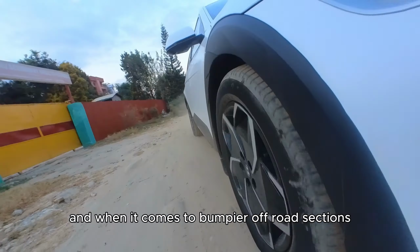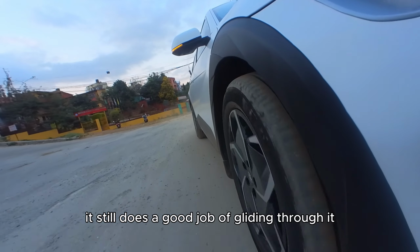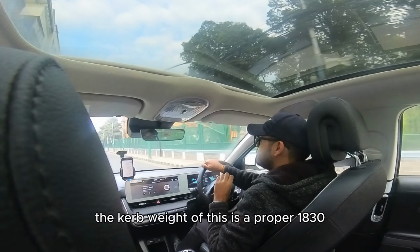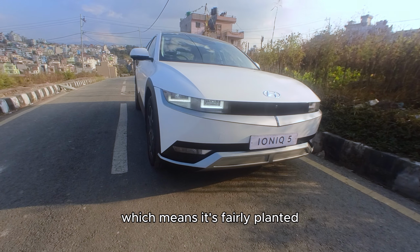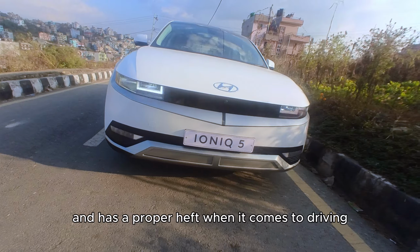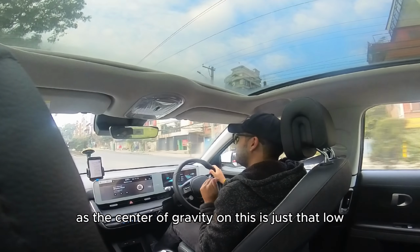And again, back at the suspension, there's an almost waft when it's on pitched roads, very smooth and elegant. And when it comes to bumpier off-road sections, it still does a good job of gliding through it. But please keep in mind, the curb weight of this is a proper 1,830 kilograms, nearly a 2-ton car, which means it's fairly planted and has a proper heft when it comes to driving. And even at higher speeds, when I tested this car out, there's really not much body roll, as the center of gravity on this is just that low.